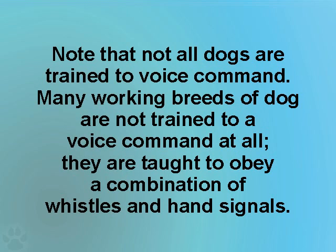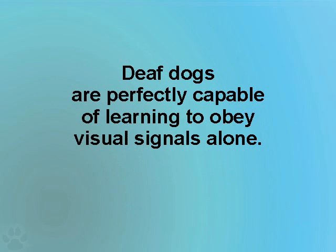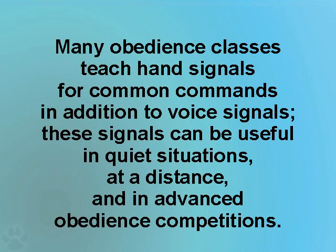Note that not all dogs are trained to the command voice. Many working breeds of dogs are not trained to the command at all. They are taught to obey a combination of whistles and hand signals. Deaf dogs are perfectly capable of learning to obey visual signals alone. Many obedience classes teach hand signals for common commands in addition to voice signals. These signals can be useful in quiet situations, at a distance, or in advanced obedience competitions.